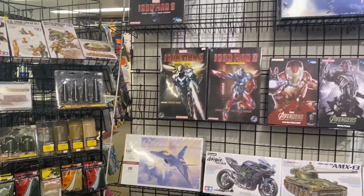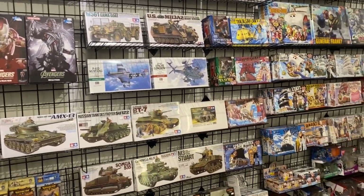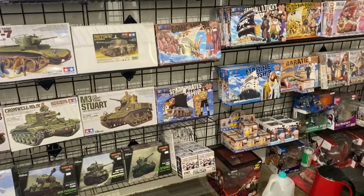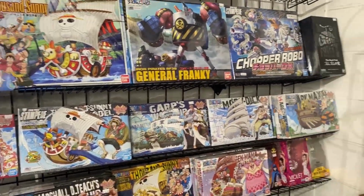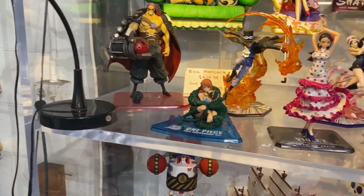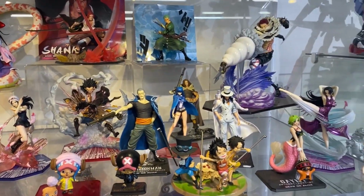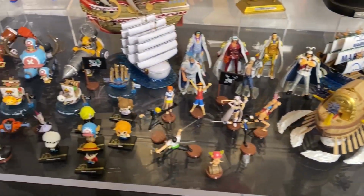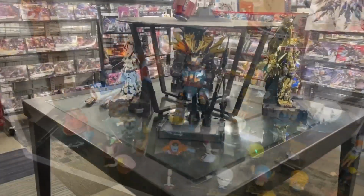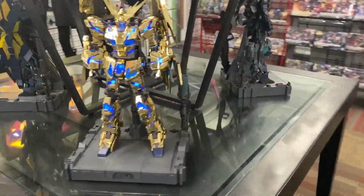There's also a ton of traditional World War II models, and a bunch of different Tamiya stuff, as well as a bunch of imports of One Piece ship kits. These are kind of hard to find in the US, so it's really cool that he's taken a liking to stocking these and does a really good job of bringing stuff back with him when he can. And the display really helps sell the kit as well. One Piece isn't something I'm super into, but he's got a lot of this stuff, and maybe one day I'll pick up a kit.